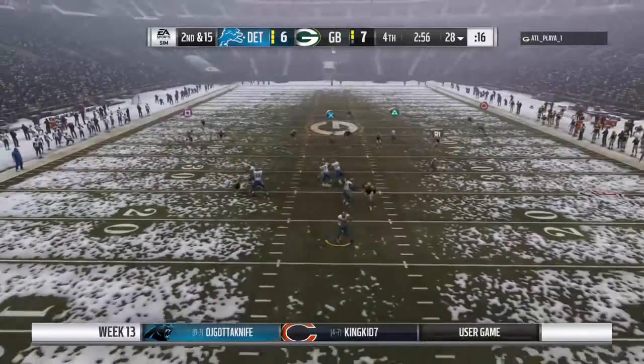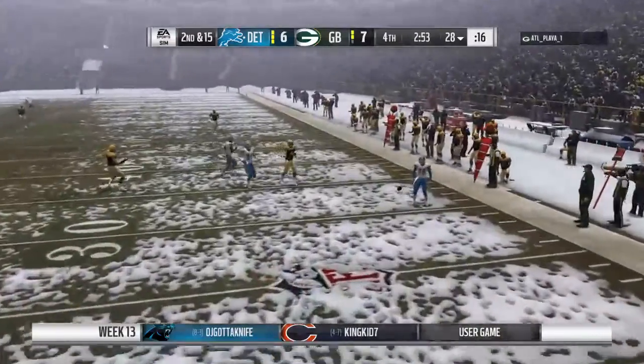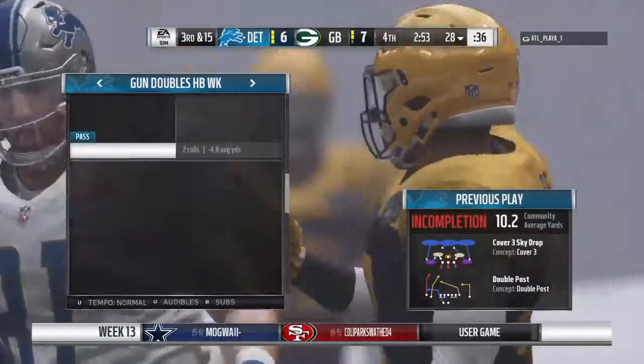Now Allen to throw. Operating from the gun. Now he's going the other way. And a little floater there, but it'll wind up incomplete, falling to the ground.